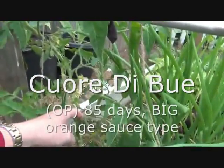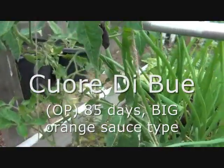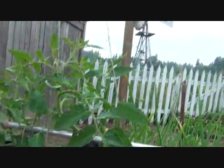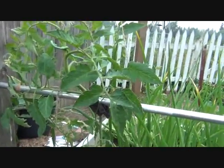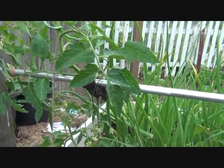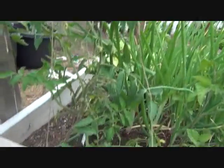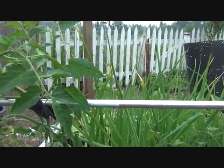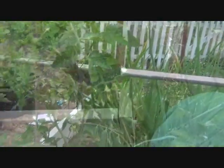I trimmed it wrong once, and it split, and it's got two main vines, so I'm just letting it grow that way. See, what have I got to lose in the Pacific Northwest? I may or may not get tomatoes anyway. No fruit on it yet either, but it's an 85-day tomato.